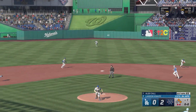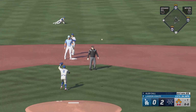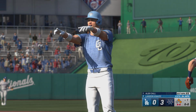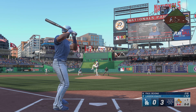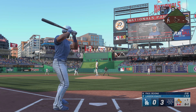Swing and a ground ball, and that one gets through into center field. The throw in, but it's offline. Well done. Drives in the run. Fastball down and in. Good spot to get a ground ball, but that one had eyes. First and second, 2 outs. Now it's Paul DeYoung up to the plate. That one fouled off.